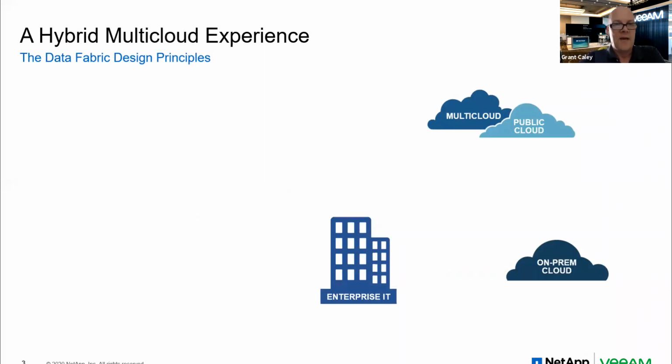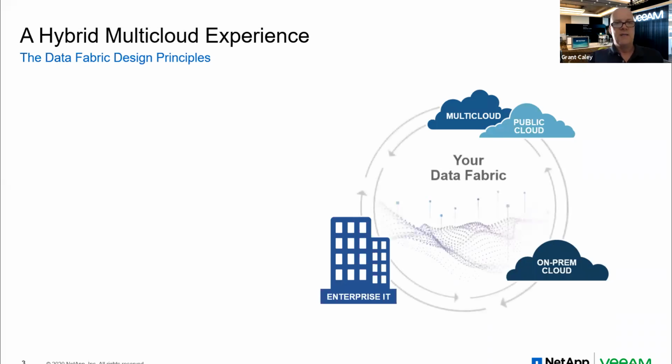It's that multi-cloud hybrid experience that I think most of you as customers are looking at how you address today. You've got enterprise IT delivering in the data center. You've got potentially on-premise private cloud solutions that you're looking to build. And you've got public clouds and multi-clouds where you may be deploying the same capabilities into each of those clouds as well. NetApp's solution in this space is to help you bring those together with what we call building your data fabric. How can you build a single continuous data fabric experience across all of those locations? That means delivering consistency around data management, data services, file services, and NAS, for example, and that's really important.